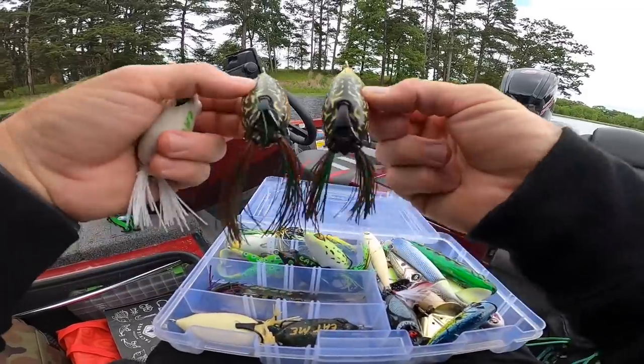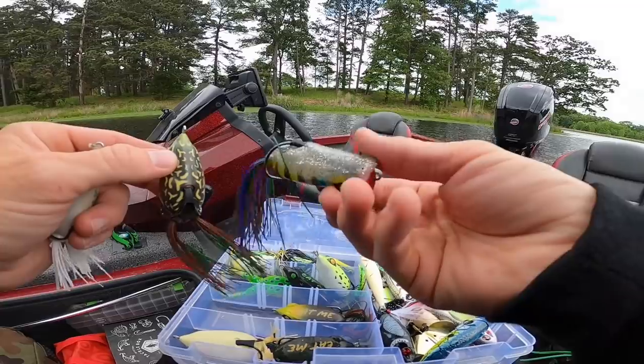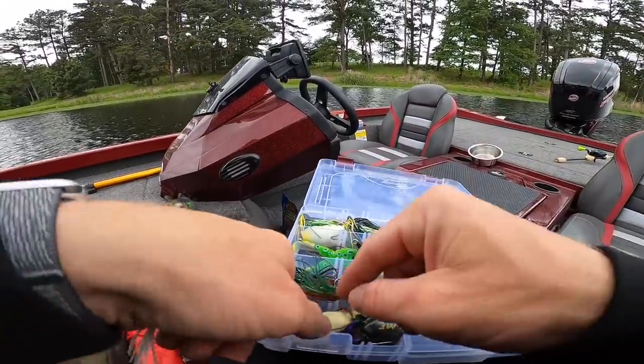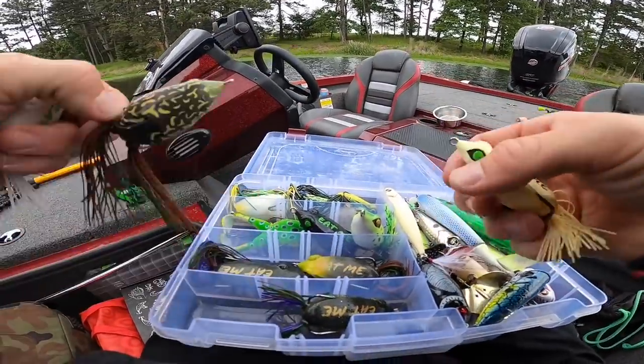Then we also got like the bullfrog, check that pattern out. So if you know there's a lot of bullfrogs in your area, we got sort of a flashy, almost bluegill pattern. And then we've got this guy right here. He's kind of a tan. I mean, we have options and we have a mixture of the walk-in and pop-in, I believe.